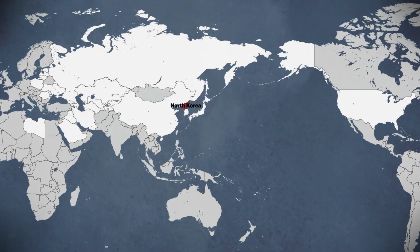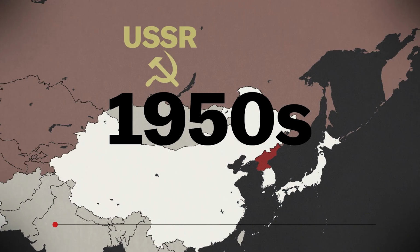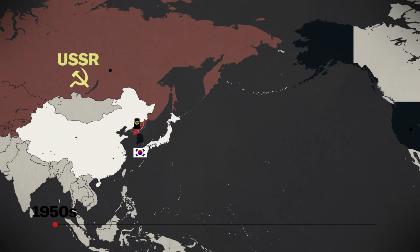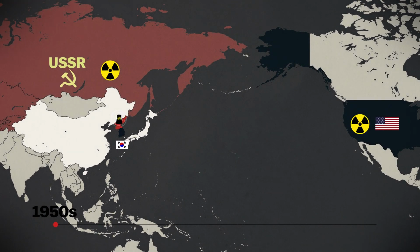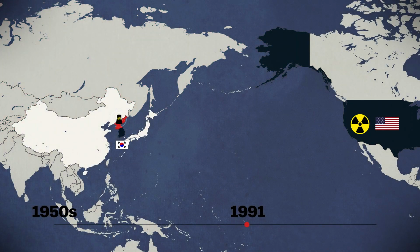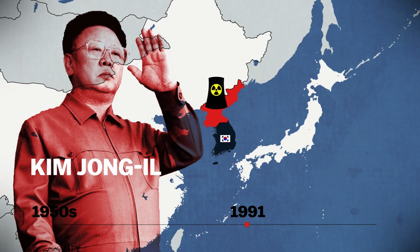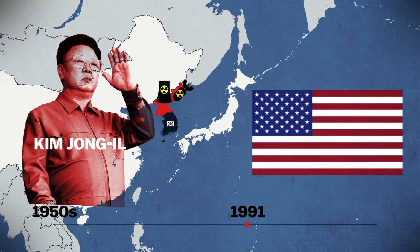The North Koreans first got nuclear technology in the 1950s, when their ally, the Soviet Union, helped them build nuclear reactors for energy. At the same time, they were protected from their enemies, South Korea and the US, by the massive nuclear arsenal of the Soviet Union. But in 1991, when the Soviet Union collapsed, that protection went away. So North Korean dictator Kim Jong-il took matters into his own hands and started using the nuclear reactors to make weapons. The US didn't want an aggressive rogue state to have nuclear weapons, so 3 consecutive US presidents all tried different tactics to get North Korea to stop.